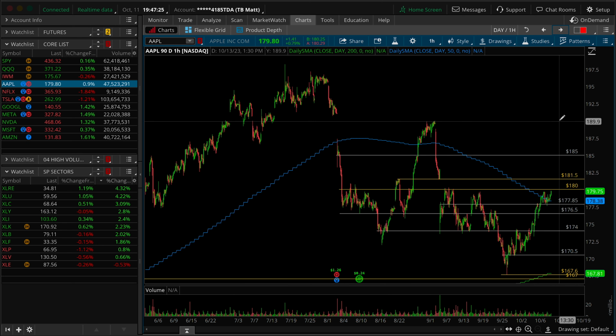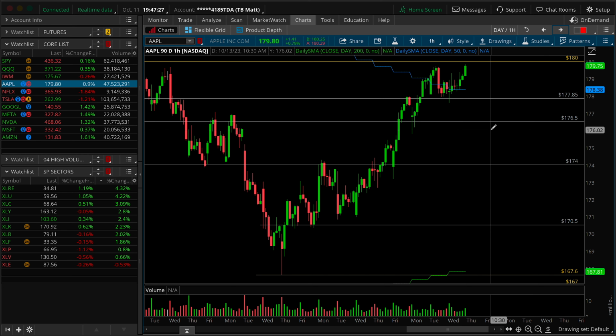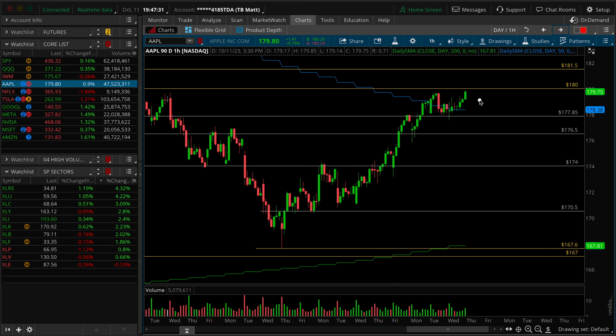Let's take a look on the hourly time frame chart just to get a bit more granular with the game plan here. Any consolidation builds out an hourly bull flag, and then of course, yes, the gap overhead is in play. Over 180 closes towards 180.150. Any further consolidation that then breaks underneath 177.85 turns this into an hourly double top.